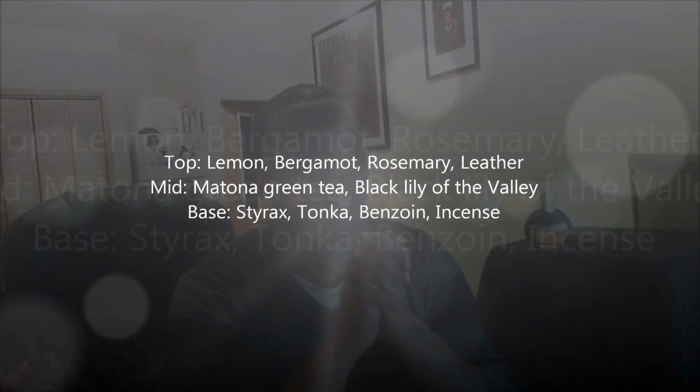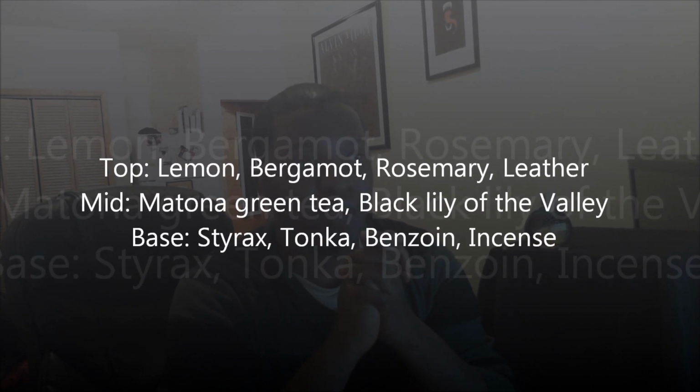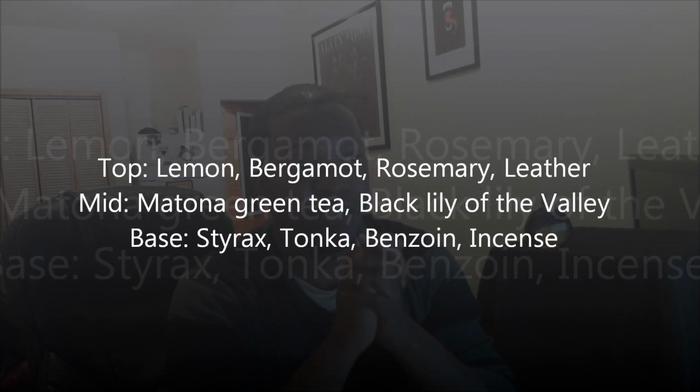All right, so let's jump into the actual notes. Starting off at the top, we have lemon, bergamot, rosemary, and leather. For our mid, we have Manta green tea and black lily of the valley. And for our base, we have styrax, tonka, benzoin, and incense.